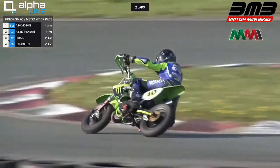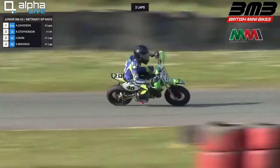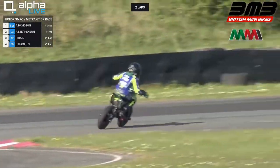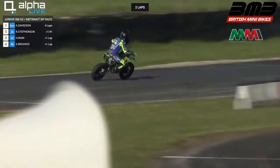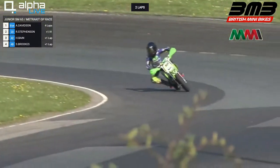Oh, the number 40's back on track. Oh, great, so the 40's come back out. Little issue, he came in, had some help, and he's back out. So the number 40 of Brooks is back out, one lap down in fourth position. How are the gaps looking?